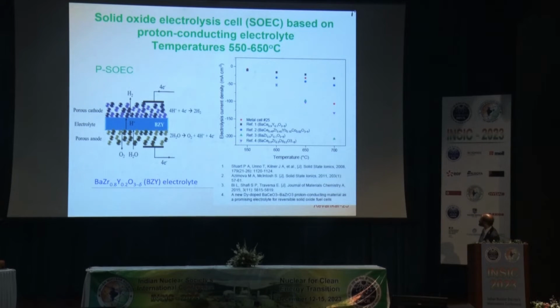And these are recent cells that have been developed, called proton conducting cells, as opposed to the oxygen ion conducting YSZ zirconia. These have very good performance now, even though they are not commercially available yet. There are manufacturers, but at small scale.